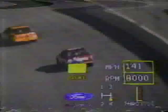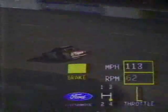In Mark Martin's number 6, still looking for that first win. Looks like 84. Jack Roush will be getting nervous here in a minute. I don't think they've got the hand grenade in there tonight. They did that for qualifying. That's the car that maintains 5th running position.